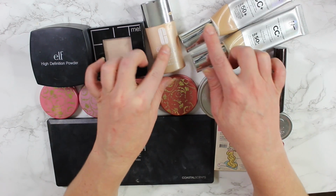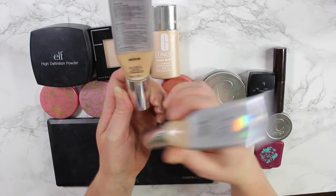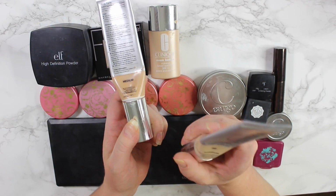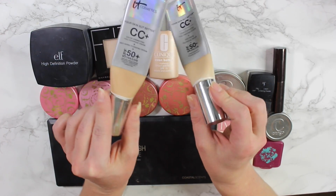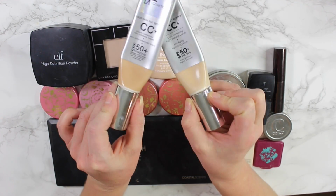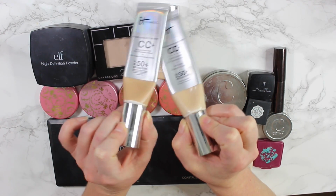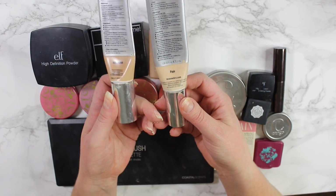I also have 3 foundations here. I have 2 from It Cosmetics. One is in medium, the other is in fair. So this one is extra dark for me and this one's extra light. So I have been just combining the two and it's made a great shade for me. I actually am considering buying them again because I have loved it so much, although I may just go ahead and get the light formula.